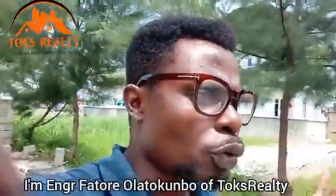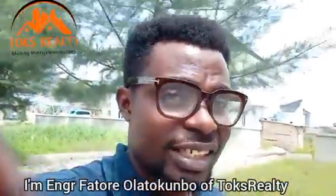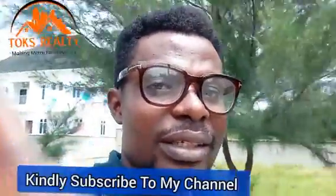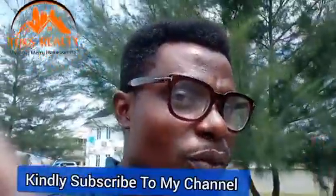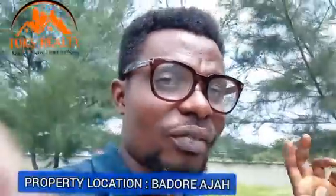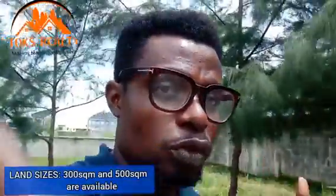I want to show you an opportunity to own land in the heart of Ajah. Here is Badore. This property is in Badore, and land is selling there for 32,500 per square meter. And that is why I'm showing you this opportunity.